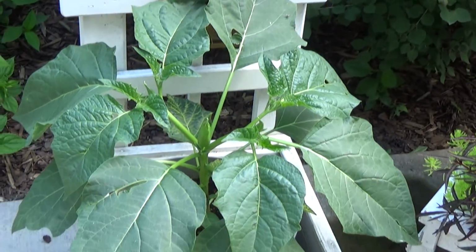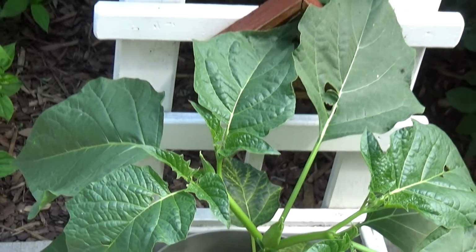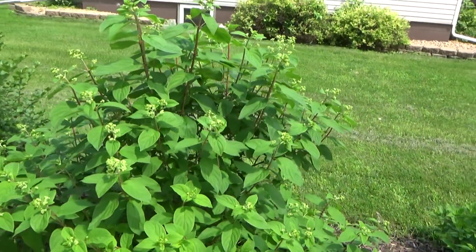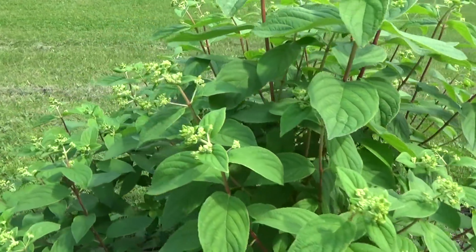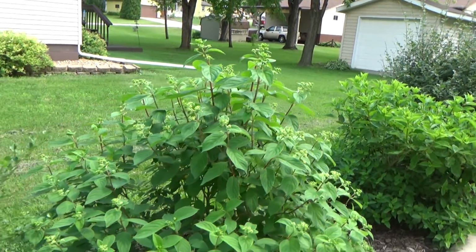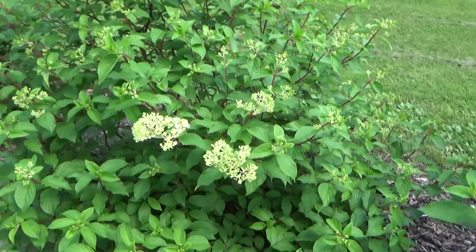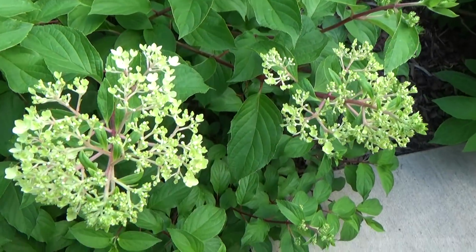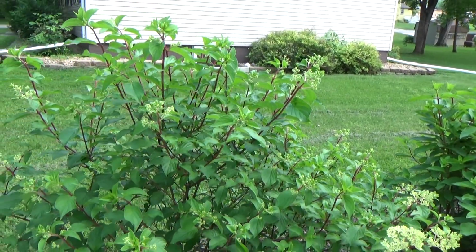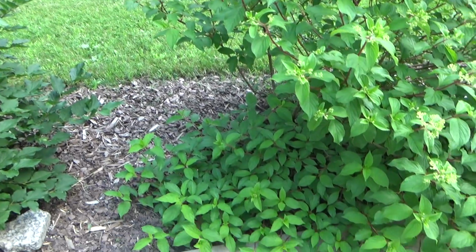This is the datura. That finally looks good. I'll be getting a flower head on that. My hydrangeas. Flower heads are starting to form on the majority of them. They're just all over. Makes me a little nervous when it's that full just because of storms. This one here is the furthest along. Can't wait. These are panicle hydrangeas, and I love them because they bloom on new wood.